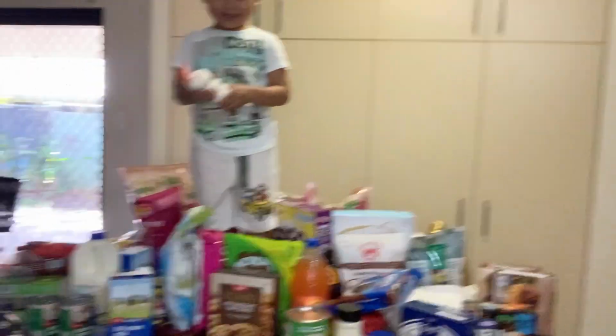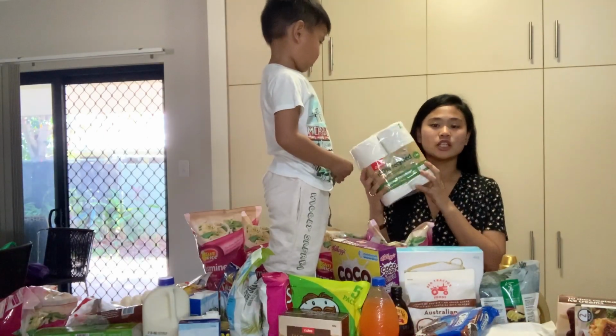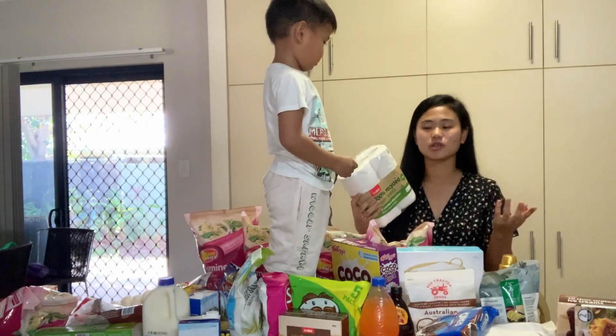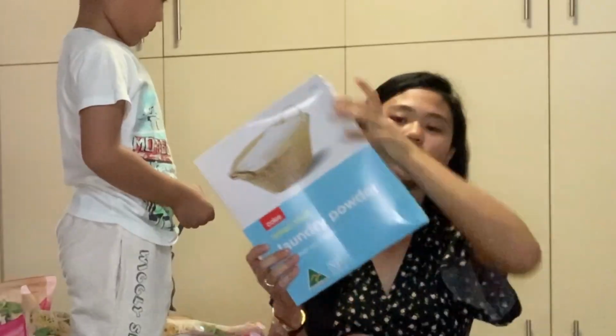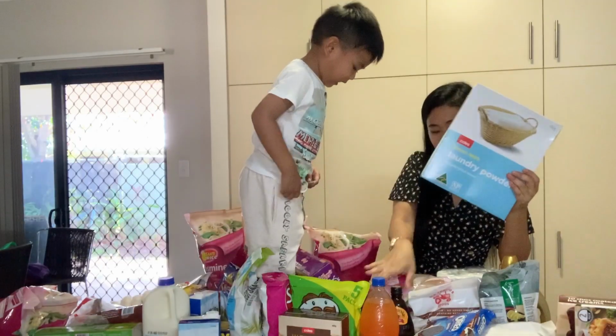That's garlic. We always buy some tissue paper. We also buy toilet paper as well, but we still have some. We always buy these Cold brand laundry powder because it's the cheapest, obviously.